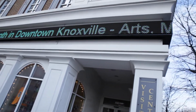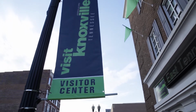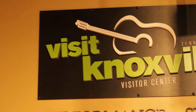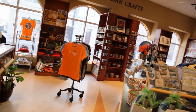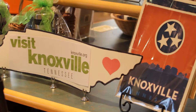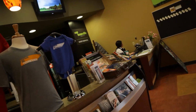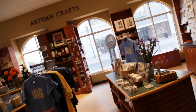Today, we're in downtown Knoxville, right in the heart of all the action. Here at 301 South Gay Street is where the Knoxville Visitor Center is located, and it is anything but your ordinary tourist center. You can certainly walk into the Knoxville Visitor Center and get a vast amount of information on the city, services to help groups touring the area, and brochures galore.